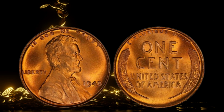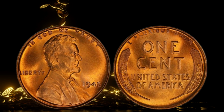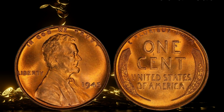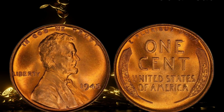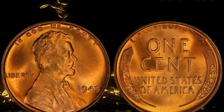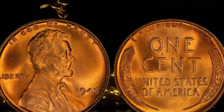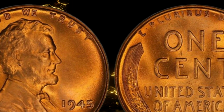And here's the million-dollar question. Could you be the next person to uncover a life-changing penny? The only way to find out is to start looking. Your fortune could be sitting right under your nose. So, what are you waiting for? Go check your pennies. Because the next one you find could be worth a fortune.